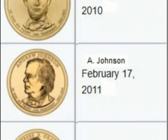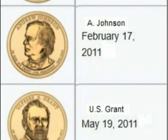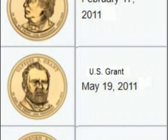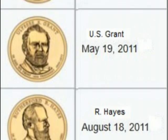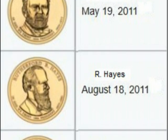Because of budget constraints and increasing stockpiles of these relatively unpopular coins, the production of new presidential dollar coins for circulation was suspended on December 11, 2011, by U.S. Treasury Secretary Timothy F. Geithner. Further minting of these coins was reserved solely for collectors.